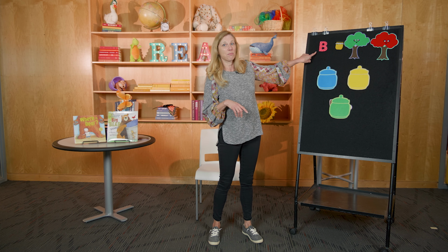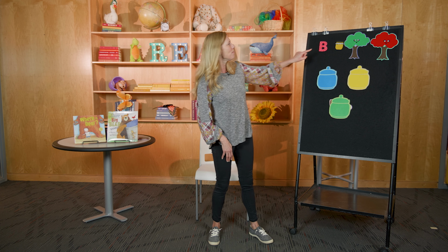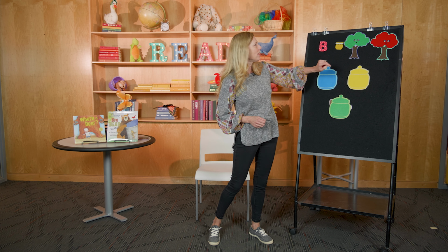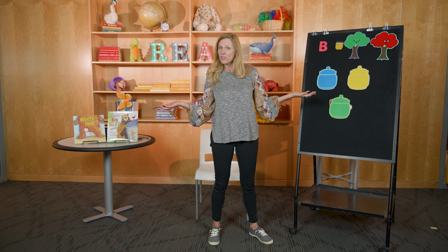Bear starts with the letter B. Can you say the word bear with me? Bear, good job. They love to eat honey like I do. And they also love to climb trees and they live in the forest where all the trees are.